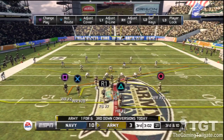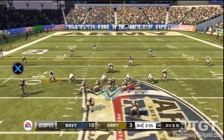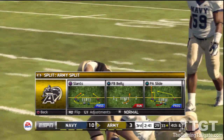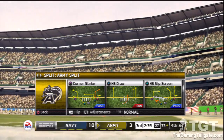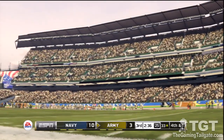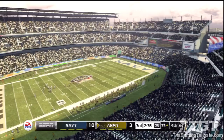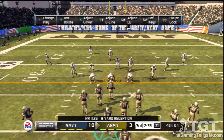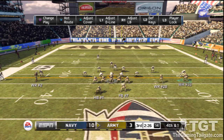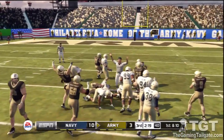From the 42-yard line, third down. He's tackled at the 33. Brought down after a nice run up the middle.